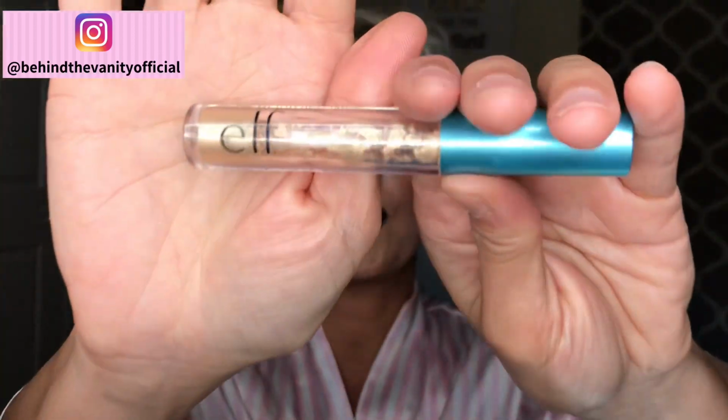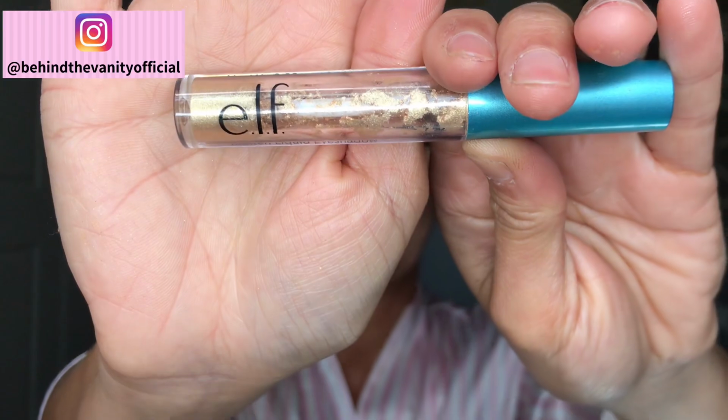But again, I'm not as depressed about this as I was about the banana powder. So yes, the e.l.f. Molten Liquid Eyeshadow from the Dollar Tree, I cannot recommend. And like I said, I don't know if it's different if you buy it elsewhere or even if they still make it, but I can't personally recommend it.